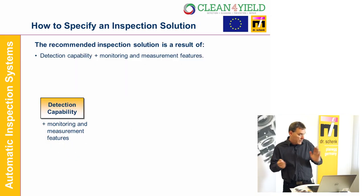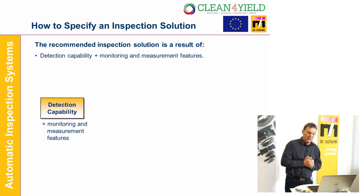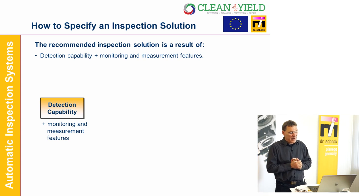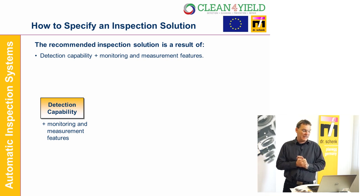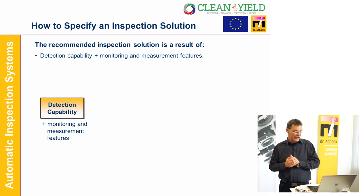So, how to specify an inspection solution? The recommended inspection solution today is a result of detection capabilities. I have to detect something, and not only the local defects, also the homogeneity, reflection behavior, and transmission behavior are perhaps of interest. So I need detection capabilities and some monitoring and measurement features.